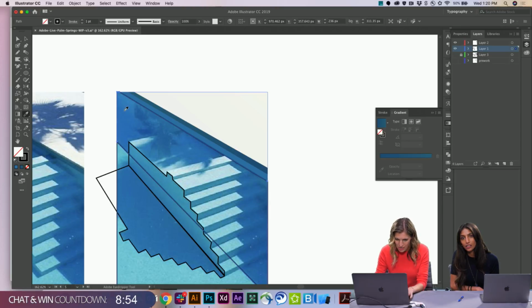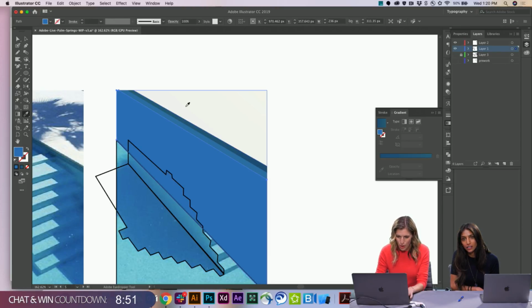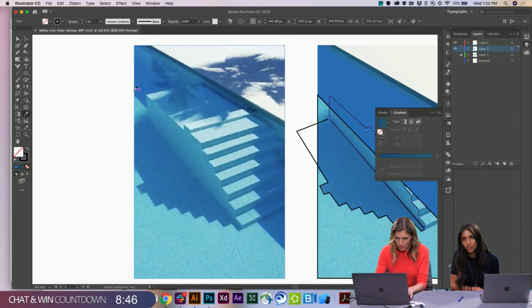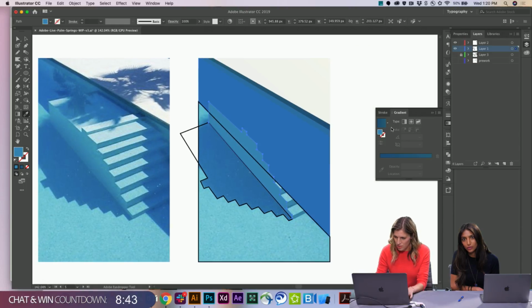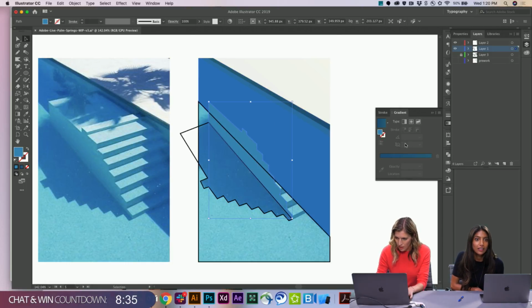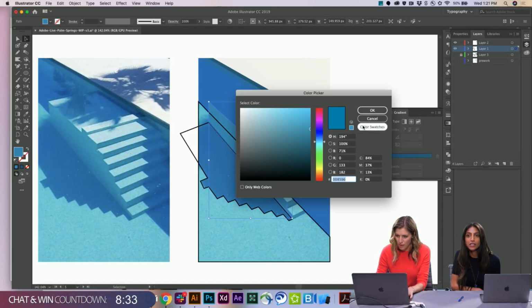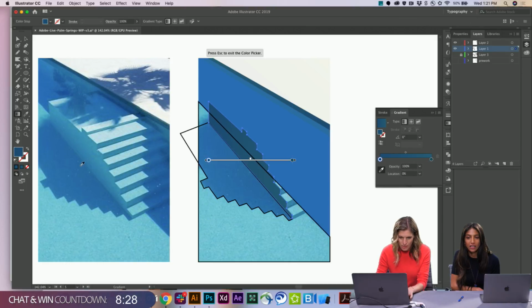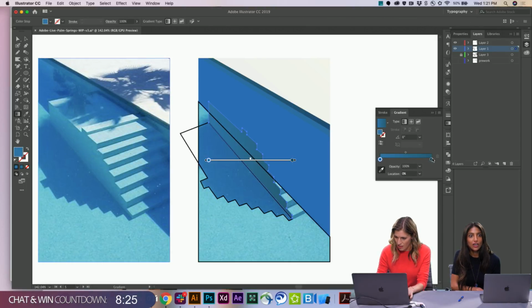So just getting these gradients blocked in. I'll come back to making that a gradient in a bit. Here we go. This one's good. That's kind of already gradiented, naturally. So the way the shadowing is working, here we go, built-in gradient. I'm sampling from this. So we want to create those shadows. So I'm just sampling and then clicking around to get the right angle.